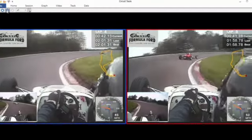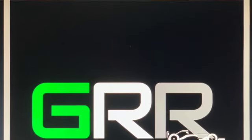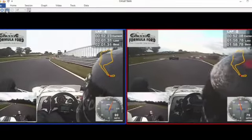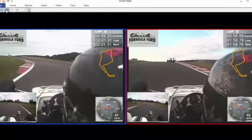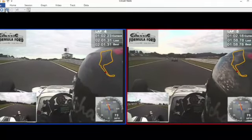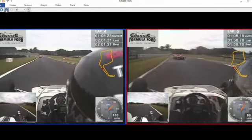I had the benefit of having Simon from Get Race Ready to spend the Sunday with me. He looked at all the data, he went through my laps and really helped me identify areas where I could be smoother and faster into and out of the corners. As you can see, the top speeds are pretty similar, but I'm significantly quicker by the end of the weekend. So thank you, Simon, for all the help and advice.